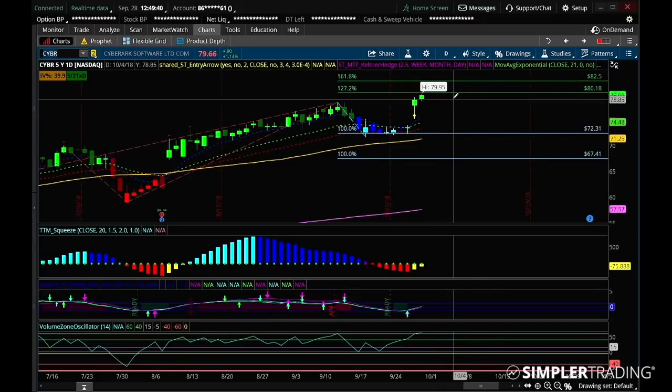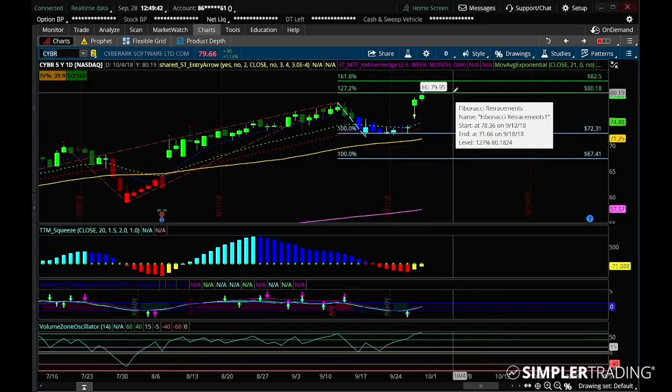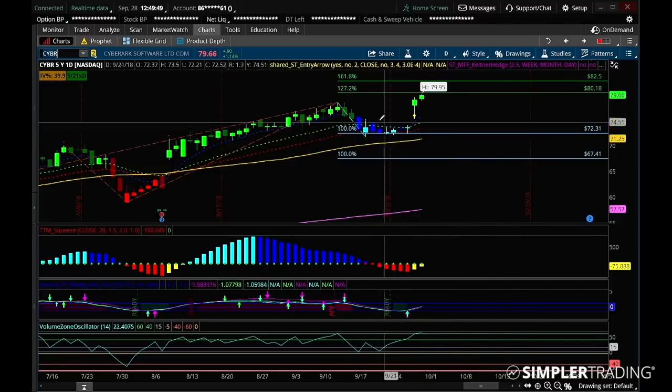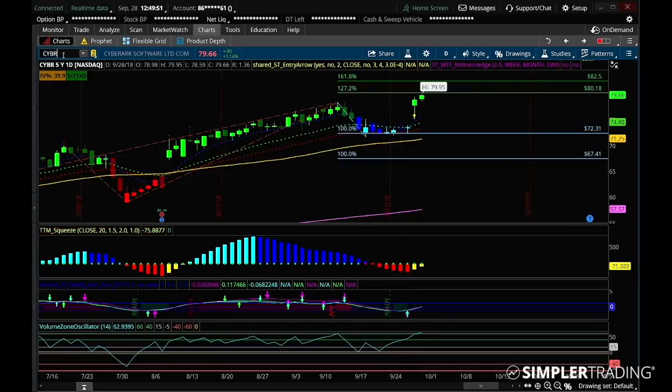So Cyber at this moment in time is headed right up into 80.18. That's your first target, and your secondary target is 82.50. So if you took this trade, those are your points that you'd look to take it off.